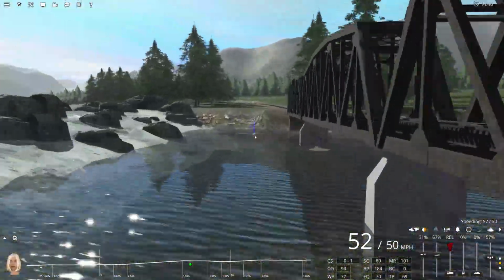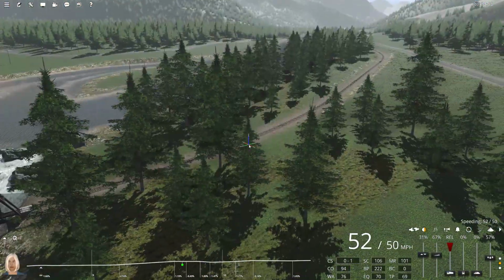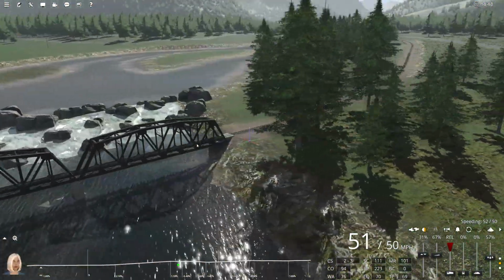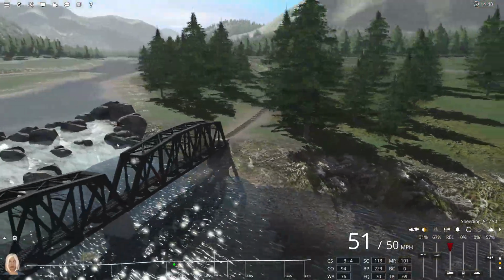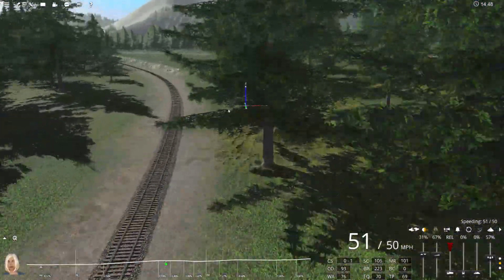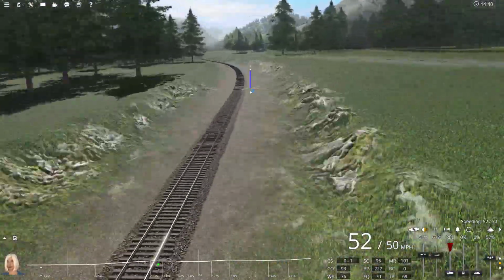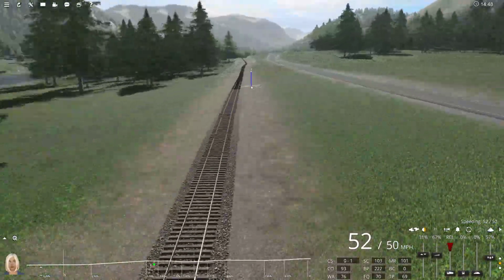And as we saw in the beginning, it looks like this route does have some industrial stuff, so you could get away with some switching and stuff. It's a nice little waterfall here. I like the moving stuff on it. Alright, going into the mountains here.